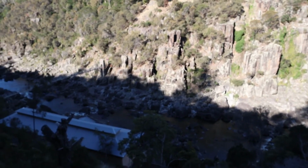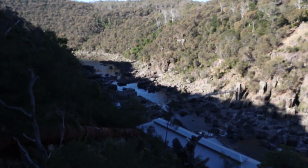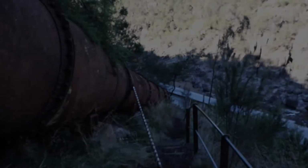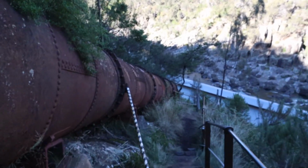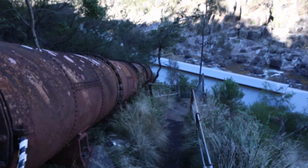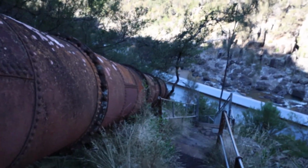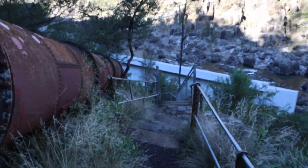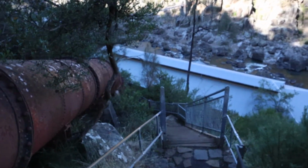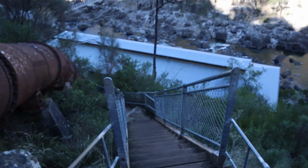Hard to believe that this beautiful country is just a couple of kilometres from the centre of Launceston City. As we follow the pipeline down, you can see how steep it is here. The work that these guys would have had to have dealt with building this thing is phenomenal. Drop of this water down into the turbines, the forces would have been incredible.